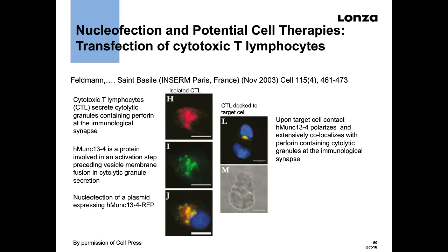So perforin is stained in green here, and using nucleofection, the researchers introduced another protein, MUNC13-4, which was fused to an RFP, a red fluorescent protein. MUNC13-4 was implicated in the release of perforin, so they were studying this. In the diagram in J, you can see that both MUNC13-4 and perforin are scattered around the cell. However, if you look at panels L and M, you can see the cytotoxic T lymphocyte in contact with the target cell. And you see this tremendous co-localization of MUNC13-4 and perforin right at the immunological synapse, allowing a direct release of perforin into the target cell, killing it.